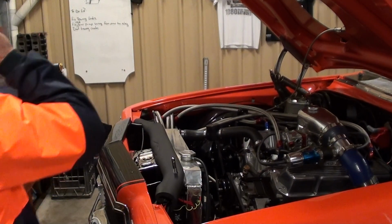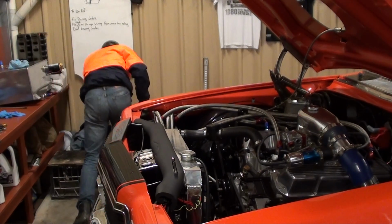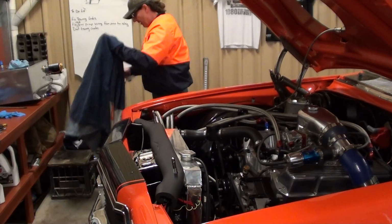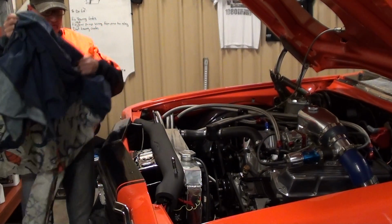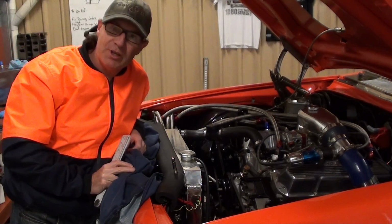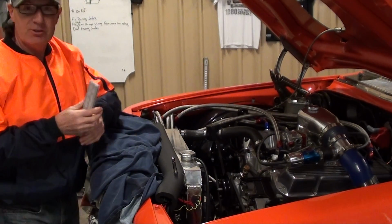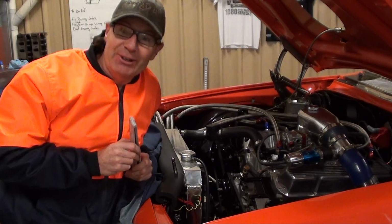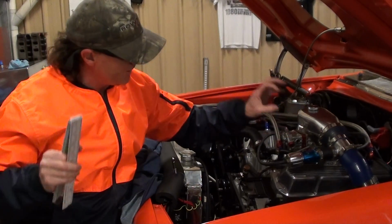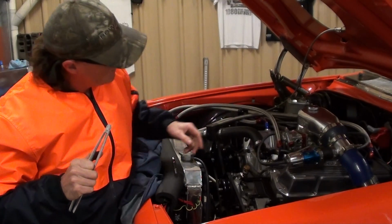Hey guys, I want to have a bit of a talk about all the little mods that I did. I want to go over them and discuss how good they are and was it worth all the effort. Well, the intercooler was probably, for me, because I love chasing power, one of the biggest gains. Removing this intercooler, guys.